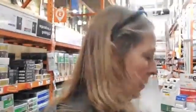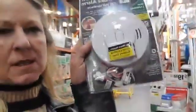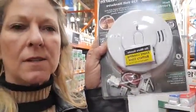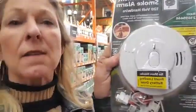The other thing too is that if you have hardwired smoke detectors, these are smoke detectors that have a battery backup and are hardwired, then you're required to replace them with a hardwired backup. So this particular smoke detector setup has multiple different adapters, so you can hardwire it to fit the smoke detector itself. And it's not something where you have to cut the wires and have an electrician do it. As a matter of fact, I was just at a rental today, and we changed this out very, very easily.